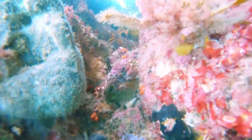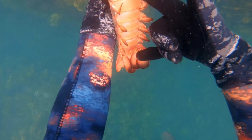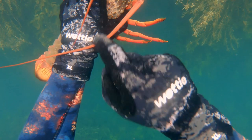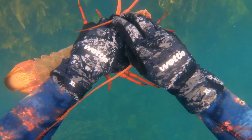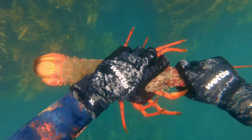We had a bit of a tussle, but eventually got him to the surface. This is a pack horse crayfish. Got to be 216 millimeters on the tail. You can tell it's a packy because of the three horns on its head and the green on its shell. But because I didn't have a pack horse measure, I need to put him back.